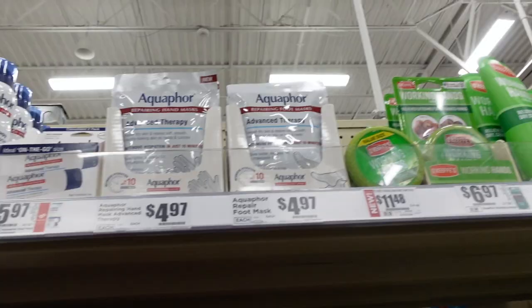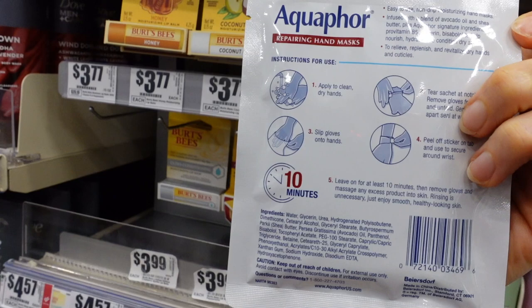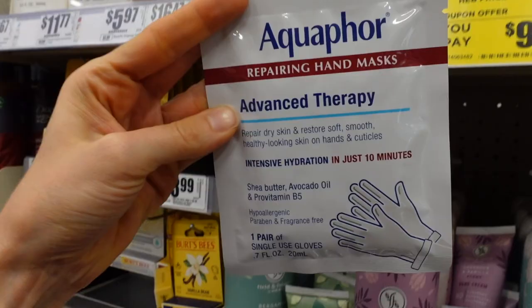Oh look, looks like Aquaphor got on the hand therapy mask trend. I like these, but if you've watched my hand eczema video, I talk about how to do moisturizing gloves. Just get the cotton gloves and put Aquaphor on and then put the cotton gloves on. Same thing, but you can reuse it. You can wash the gloves. But these are great, you know, for travel purposes.